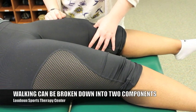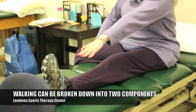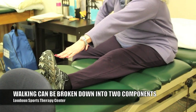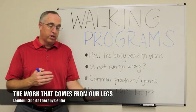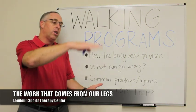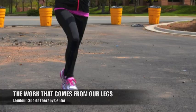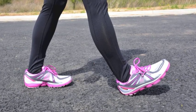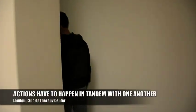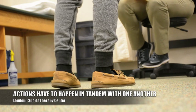We really break down walking into two major components: the work that comes from your legs and the work that comes from your trunk. So let's talk about the work that comes from your legs first. For starters, when you're walking, you put one foot on the ground, that's your base of support, while your other leg swings and gets out in front of you to eventually hit the ground and propel you to take that next step forward. There's a lot happening in both of those legs, at your foot and ankle, at your hip, at your knee, and all of those things have to happen in tandem with one another.